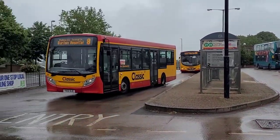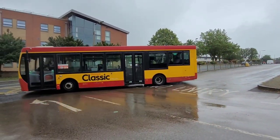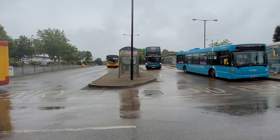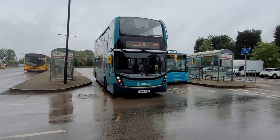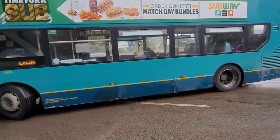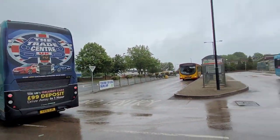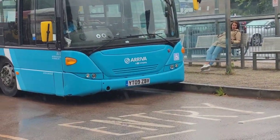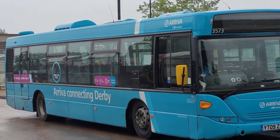So we've arrived back here at the bus station. There's a Dewdor X-First E200, fleet number 30 something I think it was. There's a last Scania up there. There's an E400 MMC on the 29, and of course there's an Omni City on the number 2, 3573. We saw another one earlier on bus times.